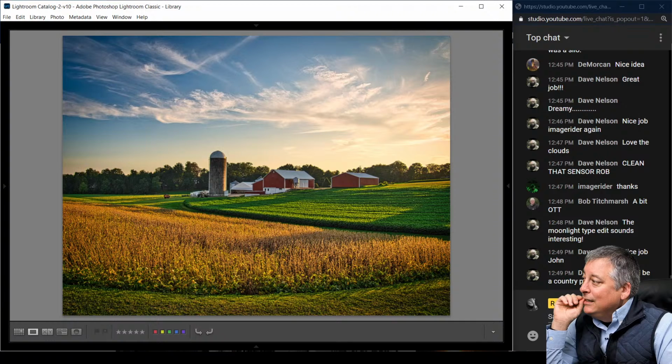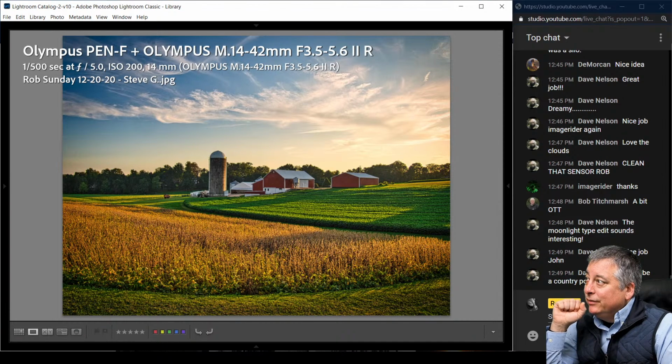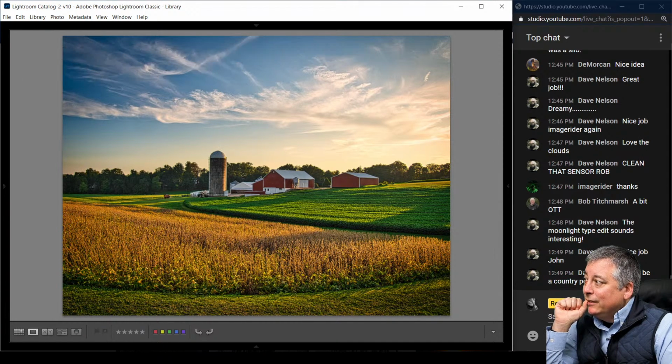And this is a good edit too, I think. Brought in the highlights and everything. Good details. Yeah. This was from Steve. Okay, Steve, good job. Good job on the editing. Brought up the shadow detail really well.